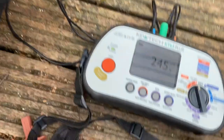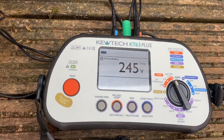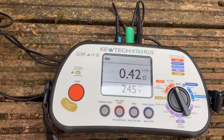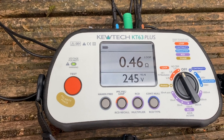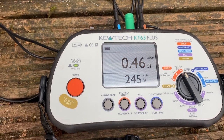Okay, so we're on the sheath. See what he gives us. .42, just out of interest. I'll get him on the cable there. So we had .42. .46, so we'll go with the 4.6, it's the higher of the two, all right?